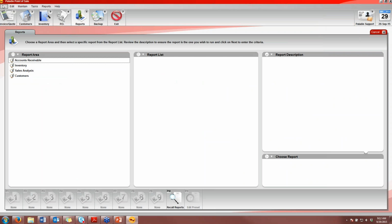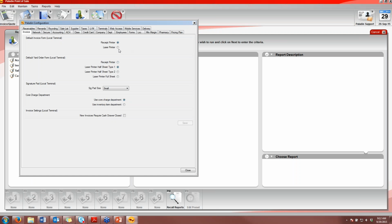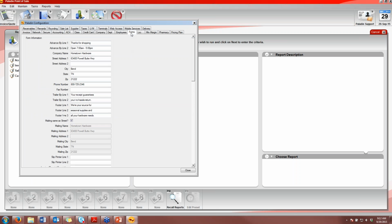Up here in File Setup, right here under the Forms tab. This is where all of your receipt information is posted, as well as your statement information. So for example, this says, thanks for shopping, open 7 a.m. to 5 p.m., Hometown Hardware. You can take some of this information out, or at the bottom where it says your receipt guarantees your no-hassle return, your source for seasonal supplies and all your hardware needs.